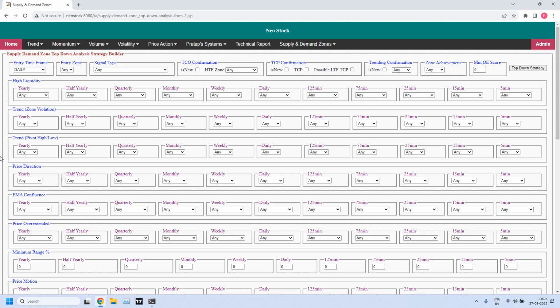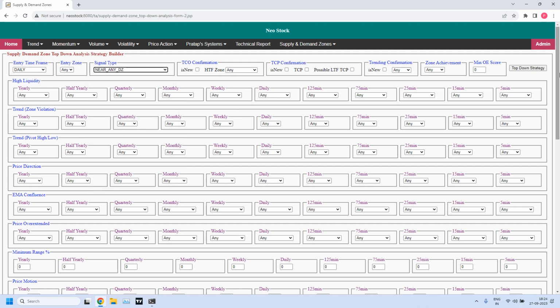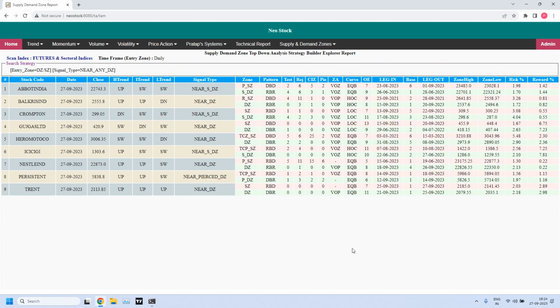Let us generate demand and supply zone reports for daily time frame. So entry time frame is daily. Let us find the stocks which are near to the daily demand zone. So these 9 stocks are filtered where price closed near to the daily demand zone.